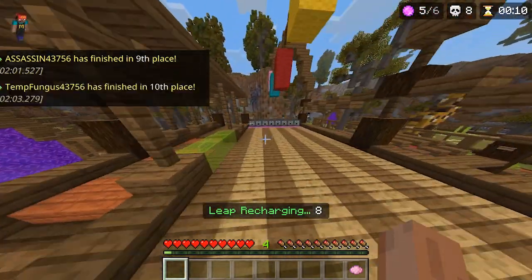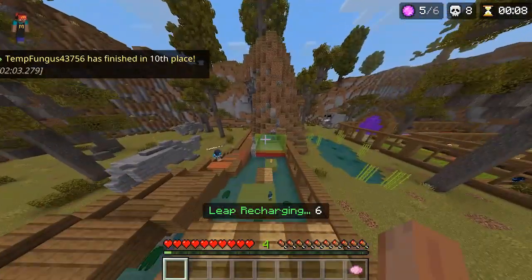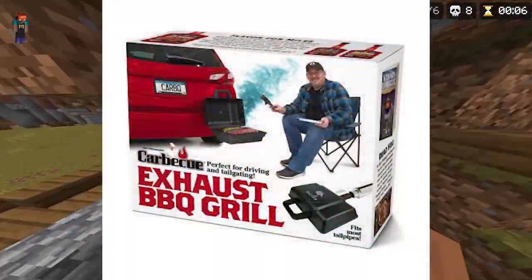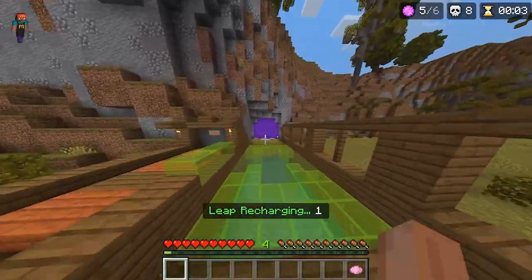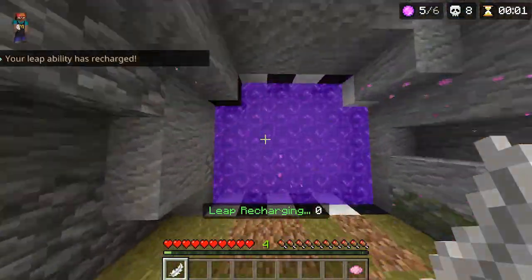Car exhaust barbecue. So this is another one of those prank boxes that you put a real gift in. It's just a box that advertises a barbecue that's heated by your car's exhaust. Fish training kit. So this is like an obstacle course that you get for your fish. I'll show you the video.